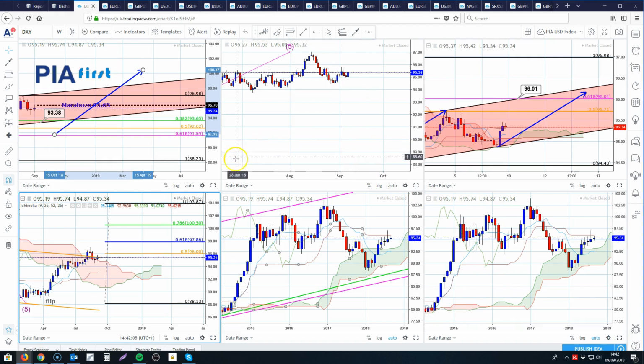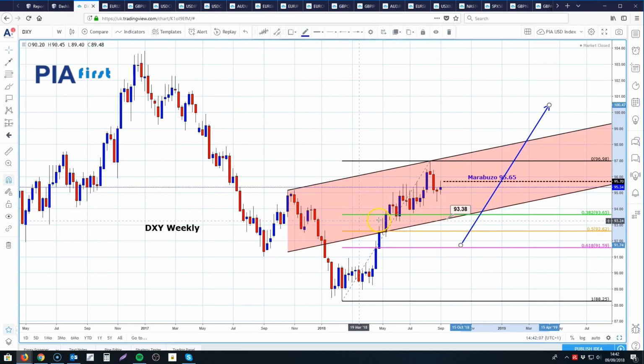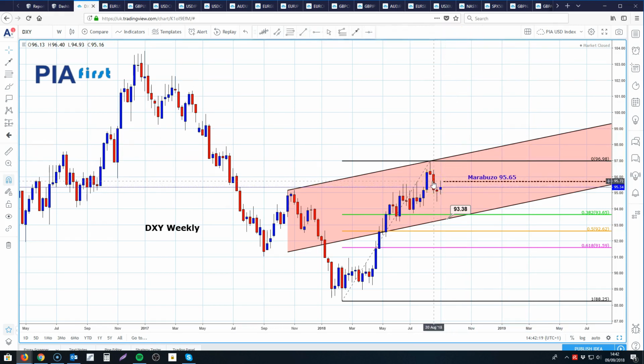Now, if we go to this weekly chart, we can see why we saw some stalling on the initial rally. We've got a Marubozu level at 95.65. Let's just drop this off for a minute. And that is the midpoint from the open and the close of this week's candle. So we did see a bit of stalling in price action to the upside.